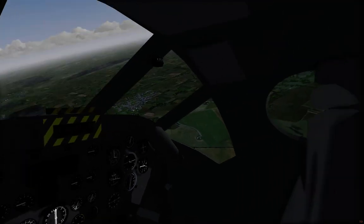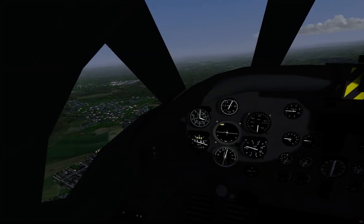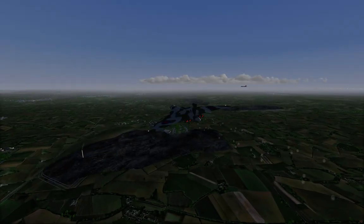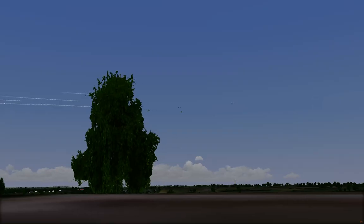Okay, removed Gary's liveries. Let's see if that was the problem. If you have to take my liveries out, it's not the liveries that are a problem. It's your machine. Ba-da-dum. Laying it down. Another good tower view there.